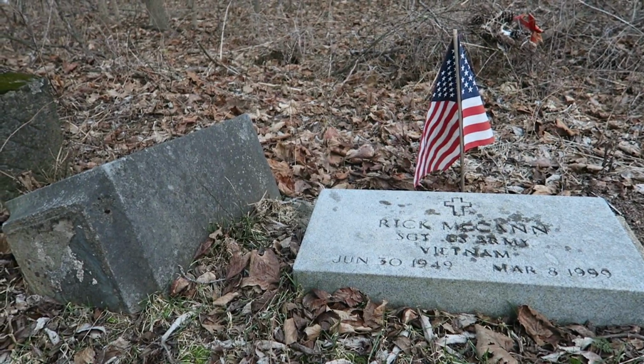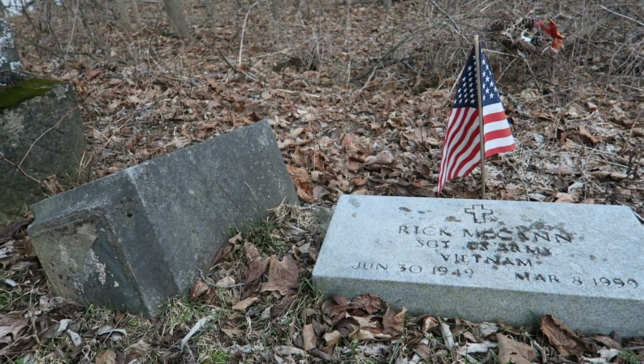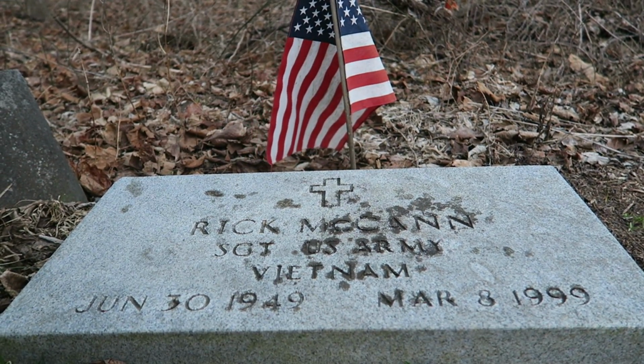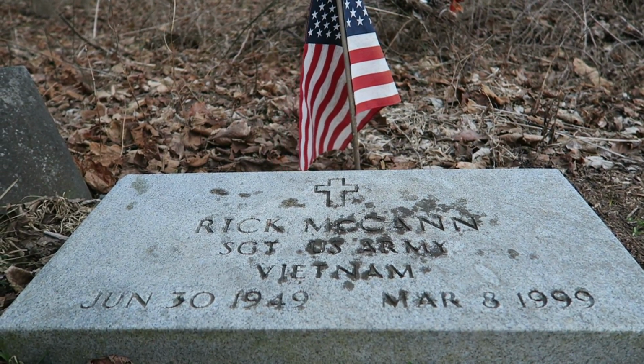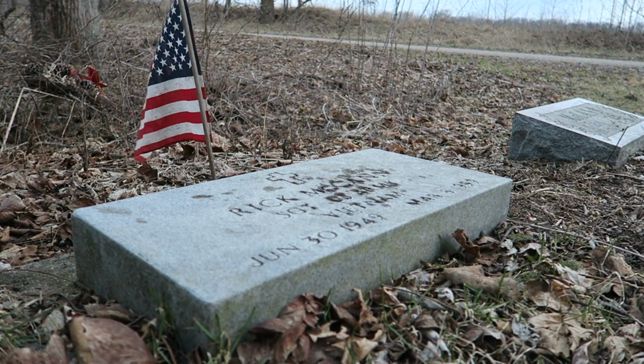And this seems to be the first veteran's grave, at least the only one that I found that's marked. A veteran of the Vietnam War. Surprisingly, I haven't found any Civil War markers, although they might just be so worn away that no one knows they're there any longer.